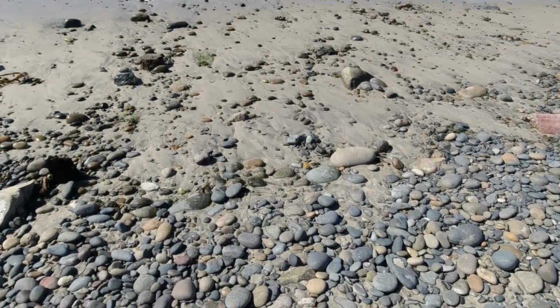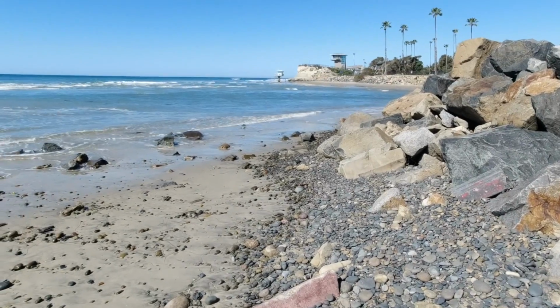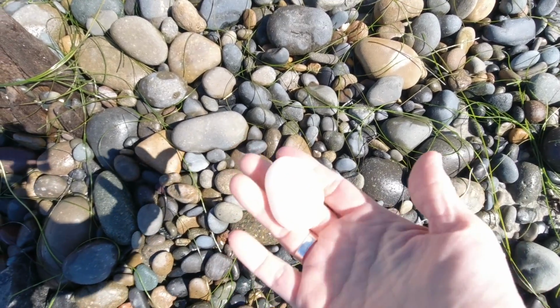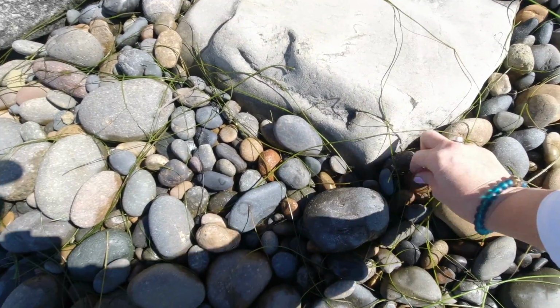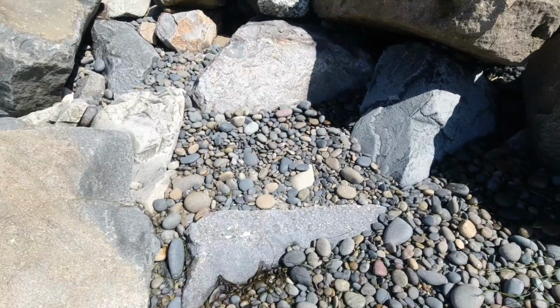As you can see, the beach that we were on was very rocky. It had lots of beautiful stones, and we found, as you can see here, a lot of quartz. I love quartz, and it comes in all shapes and sizes on this beach. I'm not going to say exactly where this was. If you live in the area, you'll be able to figure it out.